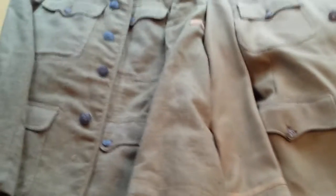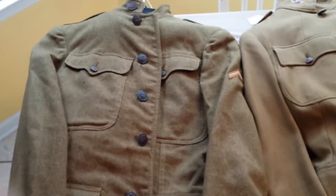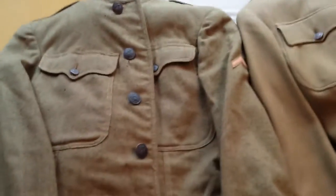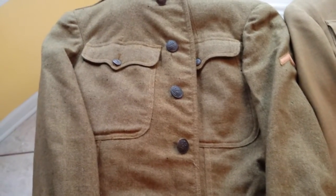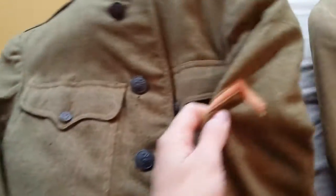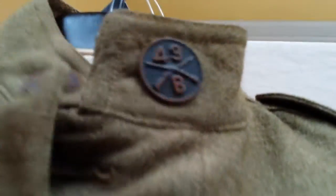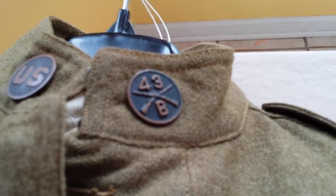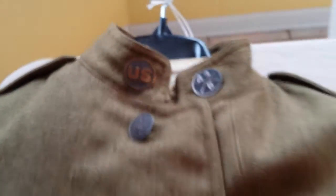Now I'm going to get here with these uniforms. This first one here is a Model 1917 U.S. service tunic. I got this at an auction for $40 about 3 years or so ago. It's got the private first class rank there on the sleeve. And I thought it was cool, the collar disc up here has the 43rd Infantry Regiment and its B Company, which I thought was really cool. And then the U.S. there.